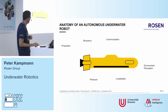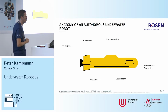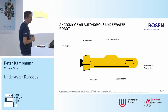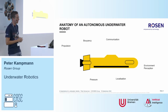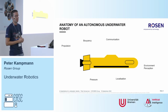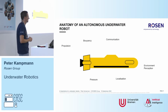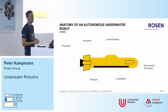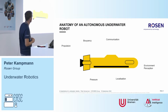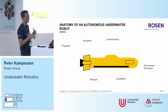And to give you a little bit of an introduction to what an underwater robot is about, I want to talk about these key topics that I have placed here around this yellow thing in the middle, which should be some kind of sketch of an underwater robot. So mostly when we are talking about underwater robots, we're talking about completely autonomous underwater robots, which are abbreviated by AUV. AUV stands for Autonomous Underwater Vehicle, and that's the thing we are seeing here on the picture. This means that we don't have any cable connection to the ship, to the surface somehow.